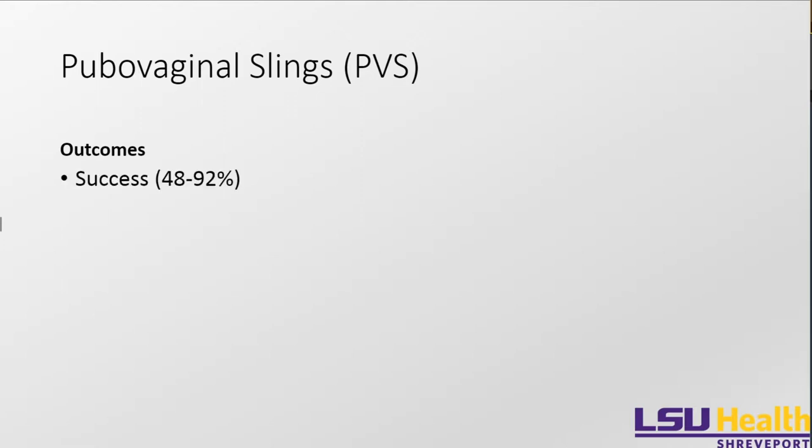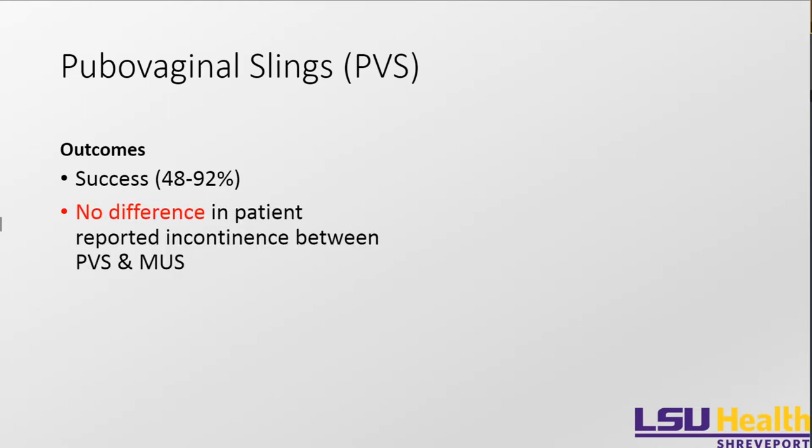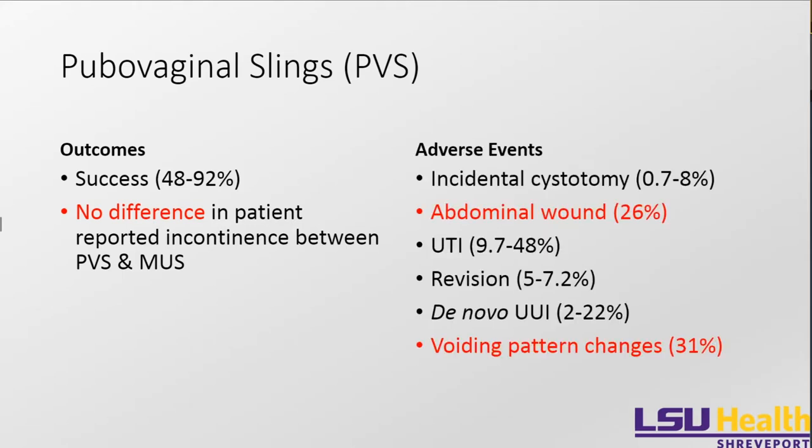When we look at the outcomes, they are quite good. Again, depending on the definition used, the pubovaginal slings and midurethral slings have been compared in 12 randomized trials, and there's no difference in patient-reported incontinence between the two procedures. As far as adverse events go, as you would imagine, abdominal wound complications do happen in about a quarter of the patients, and the bladder neck slings are associated with more changes in the voiding pattern, as well as a higher incidence of de novo overactive bladder symptoms afterwards, and revision approaches 7%.